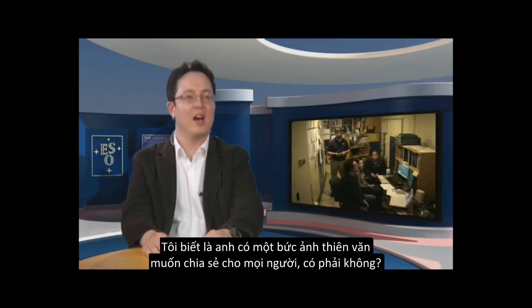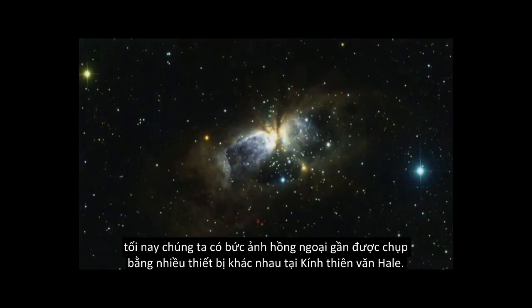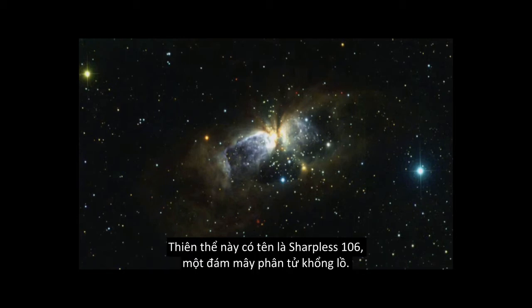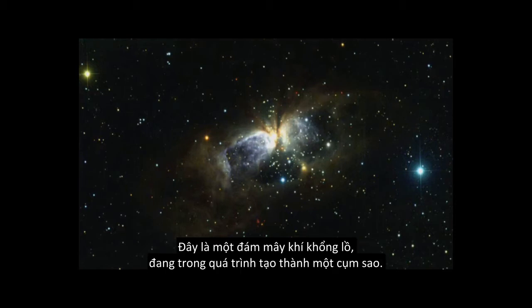Okay, okay. And I understand that you actually have an astronomical image that you have ready to share with us. That's right. Because we're doing near-infrared spectroscopy tonight, we have a near-infrared image that was taken with a different instrument here at the Hale telescope. This is an object known as Sharpless 106. It's what some people would call a giant molecular cloud, something kind of similar to the Orion Nebula that more people might be familiar with. So it's a large cloud of gas. It's in the process of forming a star cluster.